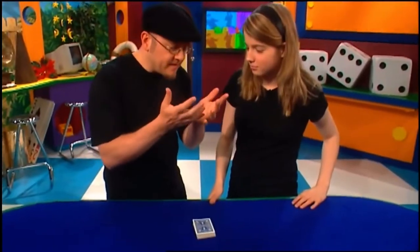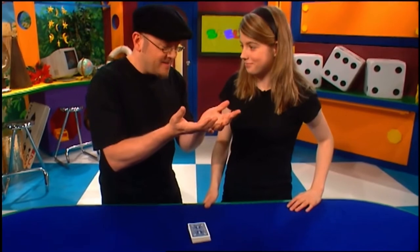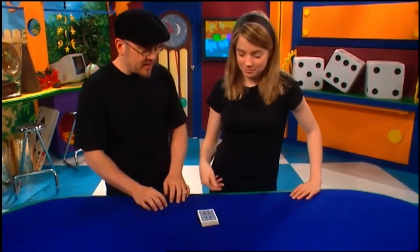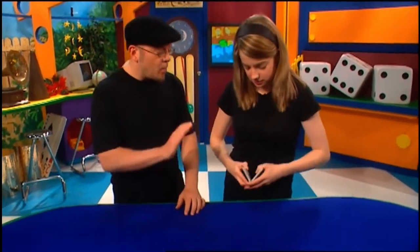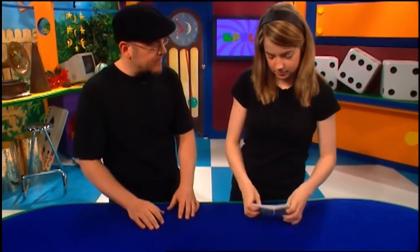Bridget, do these look like very sensitive hands? No. They are sensitive hands. Look, I'll prove it to you. Grab the deck of cards, give it a bit of a shuffle. Okay. I want to make sure that there's no way I could know the order of the cards in that pack.